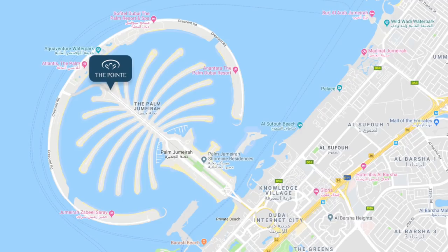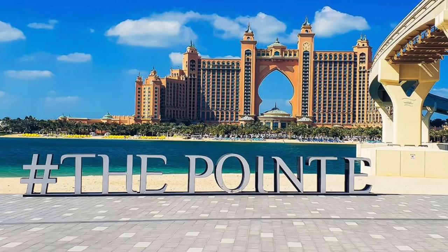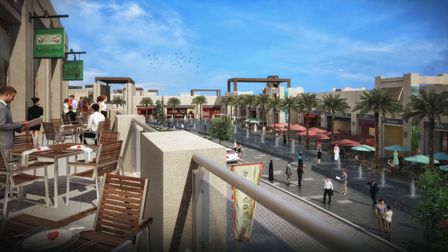The next place is called The Pointe. It's a lifestyle destination as well, which is located on Palm Jumeirah. You can get there by Palm Monorail, which is connected to Dubai Metro and Dubai Tram. It's a beautiful waterfront destination with a big variety of restaurants, shops. They have entertainment for kids, they have beautiful fountains, cinema, one nightclub, two gyms. So it's a great place just to go there and hang out. I think it's a bit hot now, so I recommend you to go there at night.